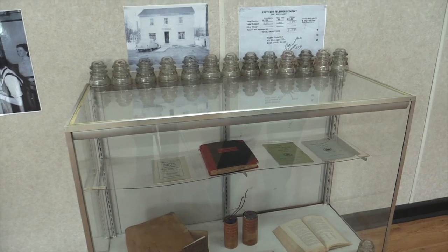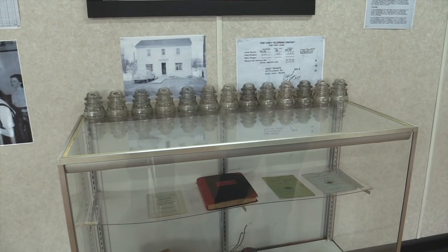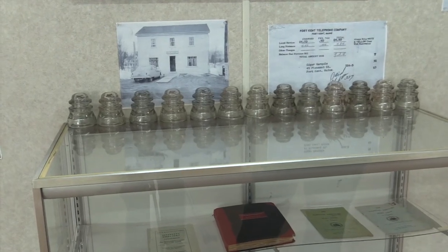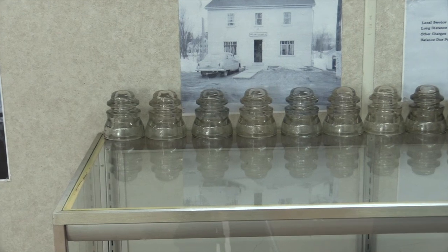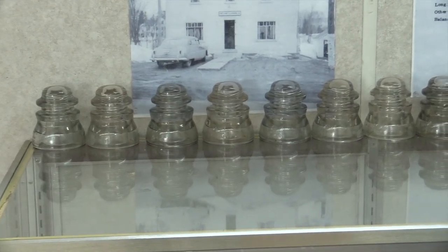The insulators, Don, are all original Fort Kent Telephone Company insulators that were brought to us by Sarah Brooks, Charlie Brooks' daughter. Mr. Brooks had apparently kept quite a few things of the company.